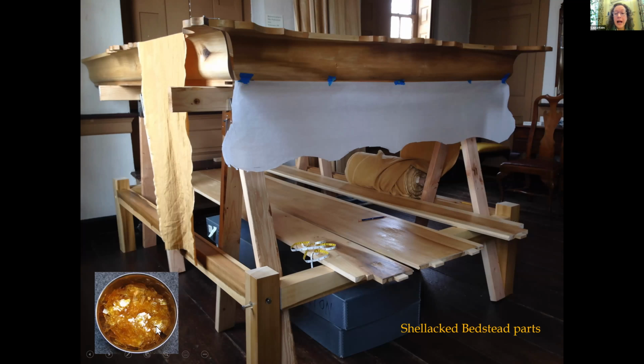This is shellac before it's heated. So we shellacked, as I mentioned, the room itself prior to painting, and we shellacked all the wood elements of the bedstead prior to upholstering. This is a way of sealing it to take the textile. And this was also done historically.